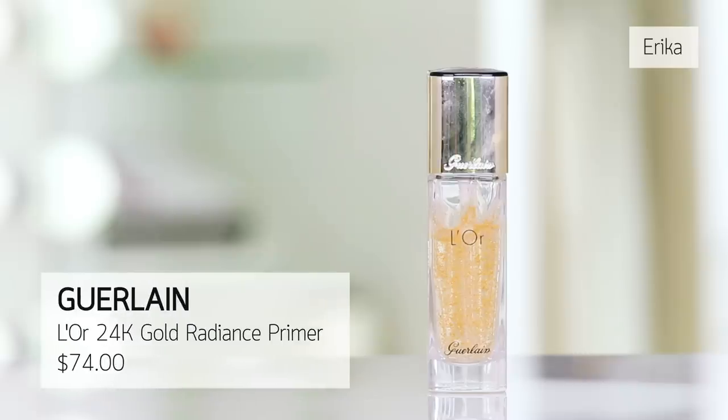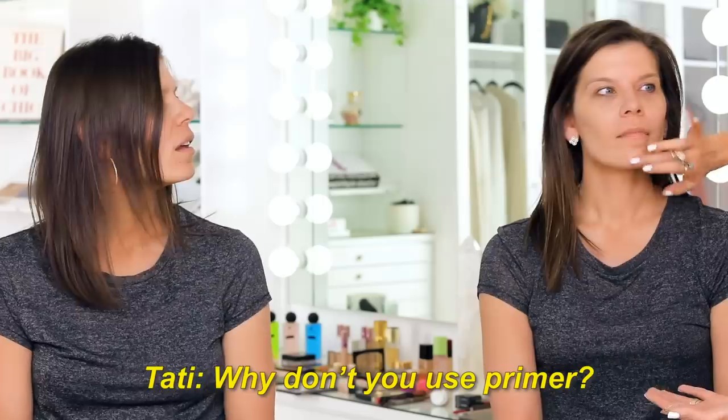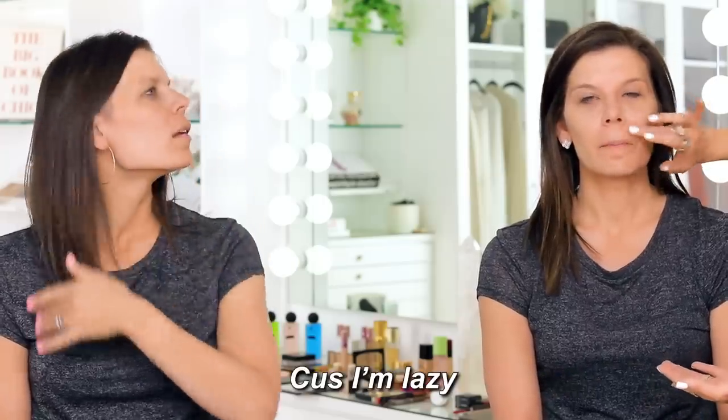What do you use? Nothing. What? Why don't you use primer? Because I'm lazy. I need brushes. You have like 500 brushes right here. She has these brushes, she has these brushes, and she has these brushes. So if there's any shortage of brushes, come to my house.